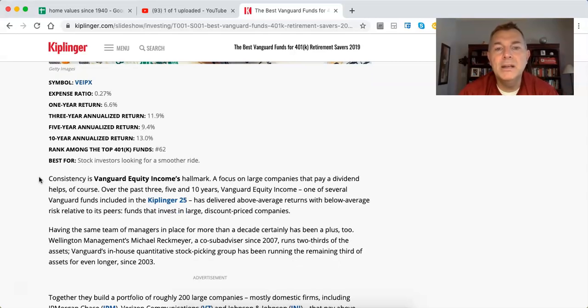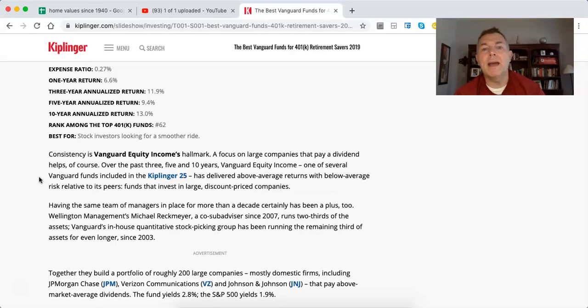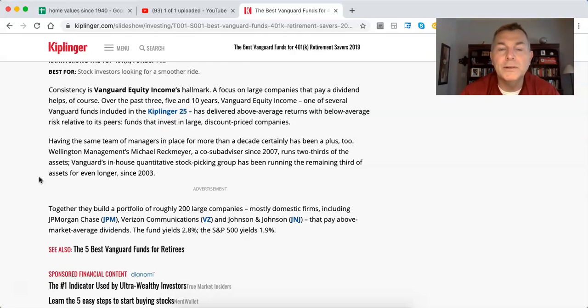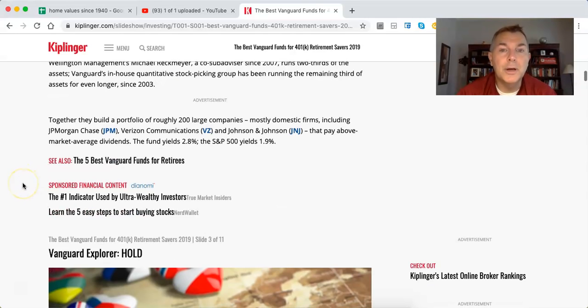Over the past 3, 5, and 10 years, it is one of several Vanguard funds included in the Kiplinger 25 and has delivered above average returns with below average risk relative to its peers. Invests in stocks of large discount-priced companies. Has had the same team of managers for more than a decade over at Wellington, who've been running it since 2007. They run 2/3 of the assets, and Vanguard's in-house quantitative stock picking group runs the remaining third. So it's divided between 2 portfolio managers, one an active manager at Wellington running 2/3, and the other running the other 1/3, which sounds like an algorithm essentially. The yield's 2.8%. That's good. So it's definitely a dividend-heavy stock fund, that's for sure.